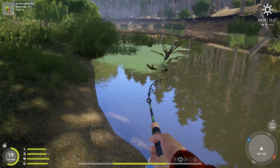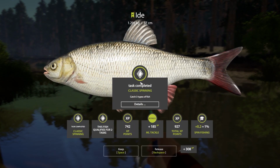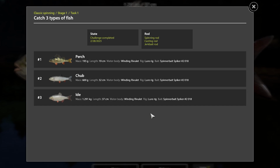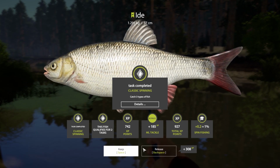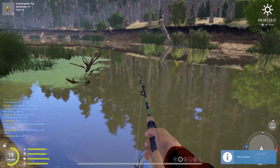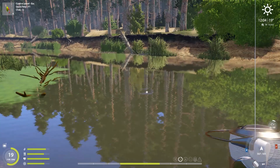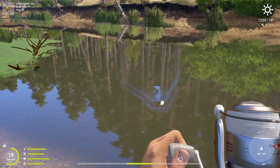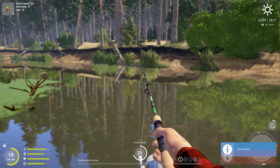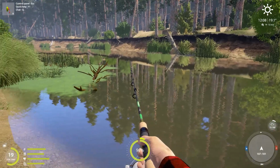And this does not look like a chub. This is an ide. It is a pretty big one, to be honest. 1.2 kilos. And we have a task completed. Cool. We have another achievement done. I think I should go for all of the achievements completed as well. It seems like a cool completionist thing to do. And another fish on. This is something a bit tinier, but it is the target species, which is nice. 670 grams. On this spot, I've got quite a few perch, as you can see, but mostly it is chub.